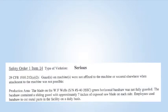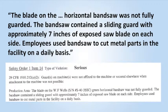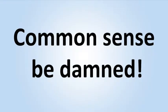The same thing holds true for this OSHA citation. The blade on the horizontal bandsaw was not fully guarded. The bandsaw contained a sliding guard with approximately 7 inches of exposed saw blade on each side. Employees used the bandsaw to cut metal parts in the facility on a daily basis. All right, and common sense be damned.